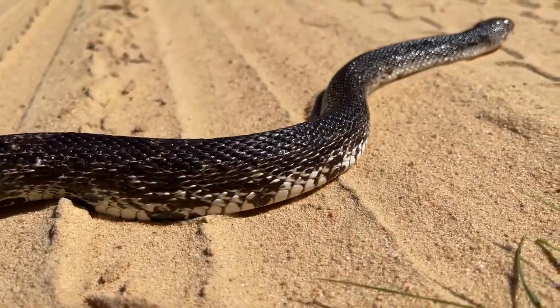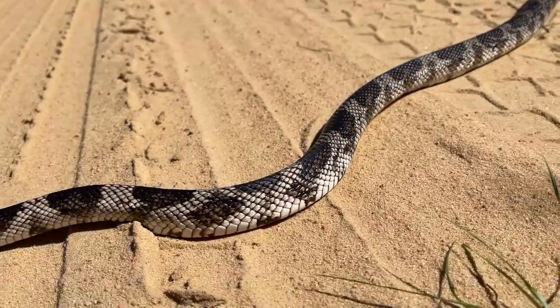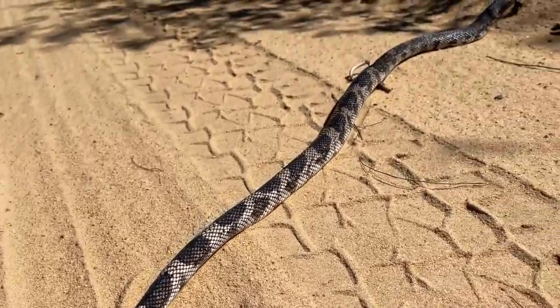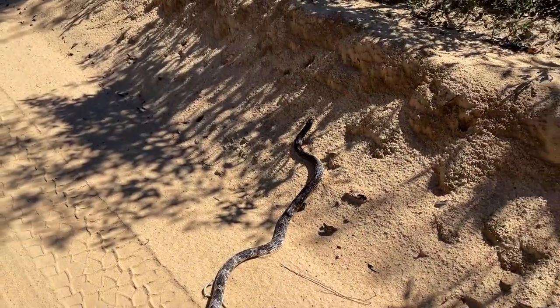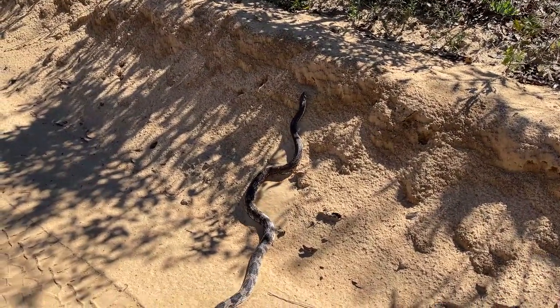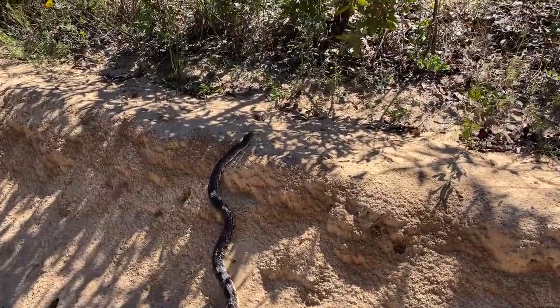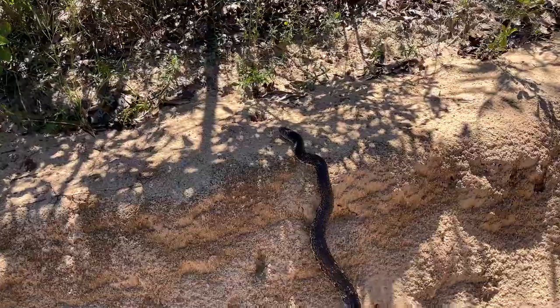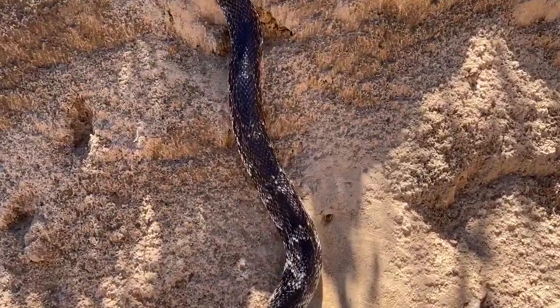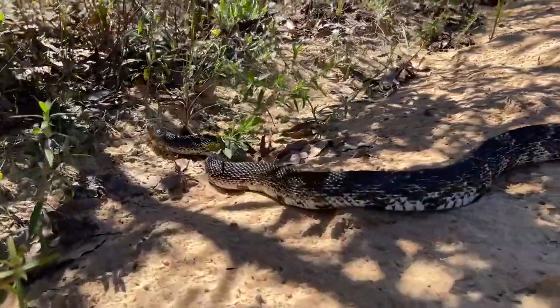Look at that snake. Beautiful black, kind of transitioning into the more typical white and black at the end. But just wow. First snake of the day. I mean, if you told me that was going to be our first snake of the day, I probably wouldn't have believed you. But sure enough. Go on, you got it. He's trying to sign it.